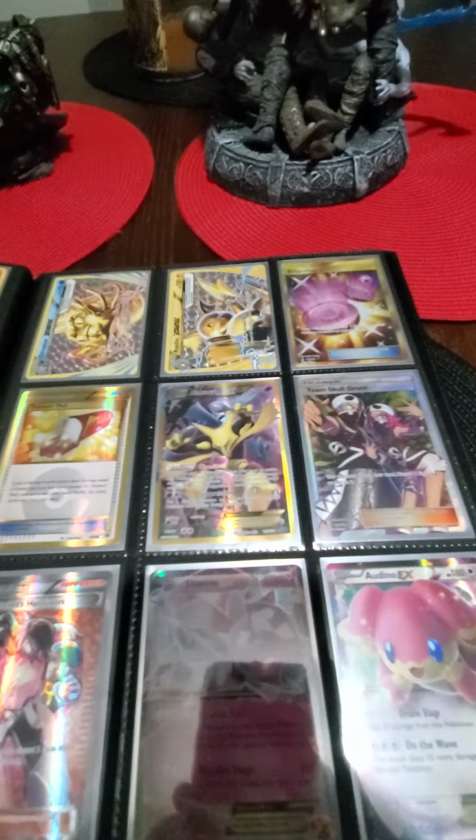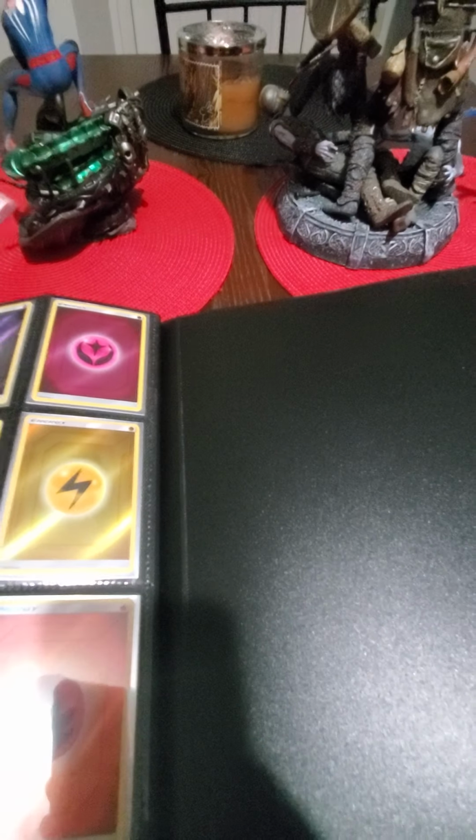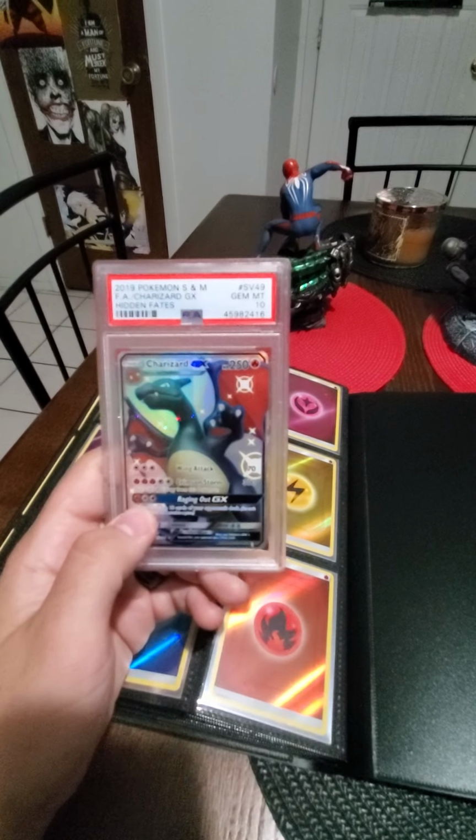And then I do have a full Detective Pikachu set, which is not impressive at all, but I'm happy about it. And then I kept an extra Charizard, because obviously Charizard is my favorite. All the promos from Detective Pikachu. And then my Hidden Fates reverse holo energy cards that I think would never be worth anything. But that's it. That's all I wanted to show off. And bam, show that off one more time.